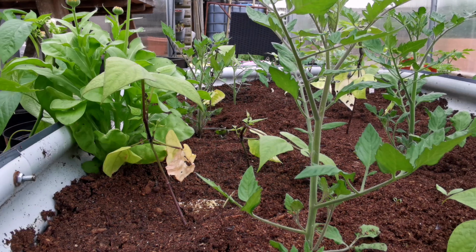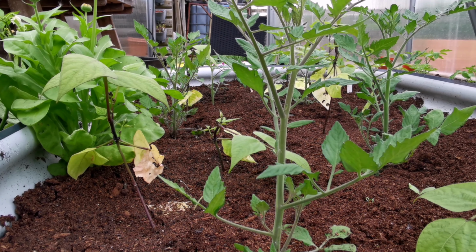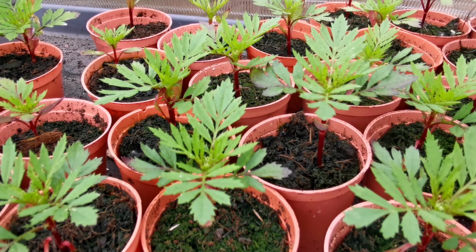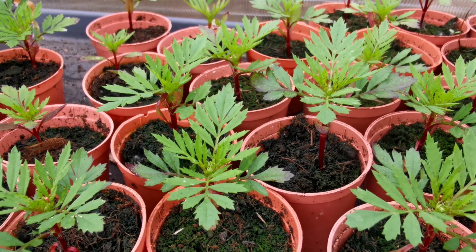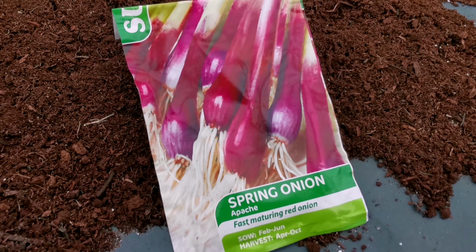And then I also have some French dwarf beans interplanted with the tomatoes in the central metal planter. I have some tagetes planted with some of the tomatoes, and there's more tagetes to go with them. I want to add more sunflowers to the areas, and I'm thinking of maybe a red spring onion as well. So there'll be a nice combination of plants complementing the tomatoes.